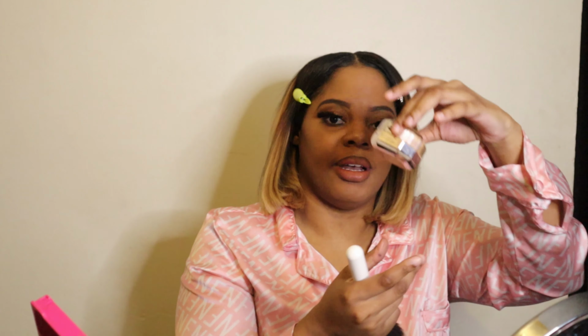Now powdery sometimes, when I feel me powdery, I just take a little.